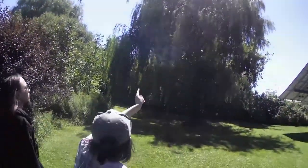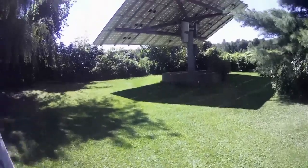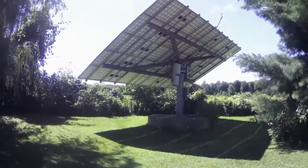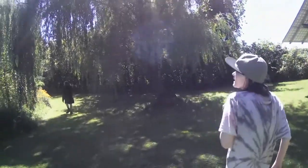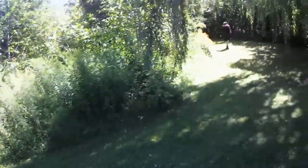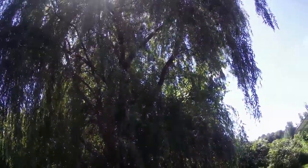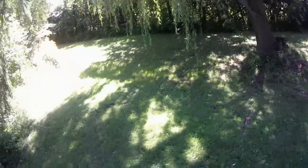Oh, I love those trees that fall. Oh, yeah, that's a willow tree. That's so pretty. Wow. We can walk around here too. I've never seen a willow tree in real life before. Really? We have them in our backyard by the lake. I didn't know that. That's so cool.